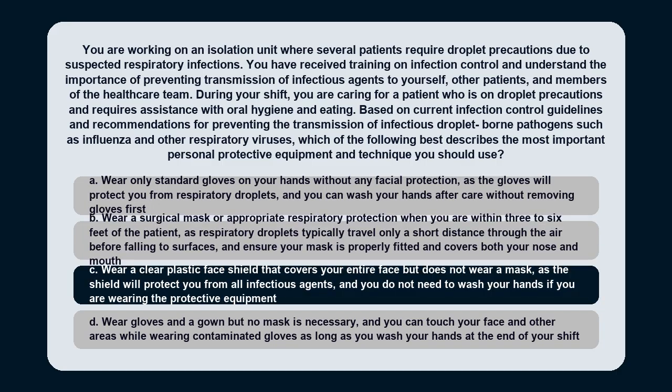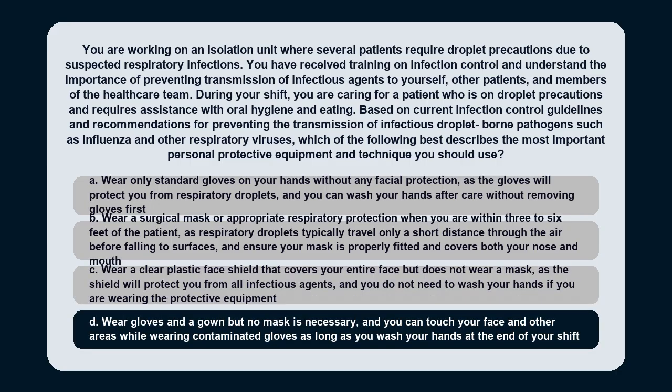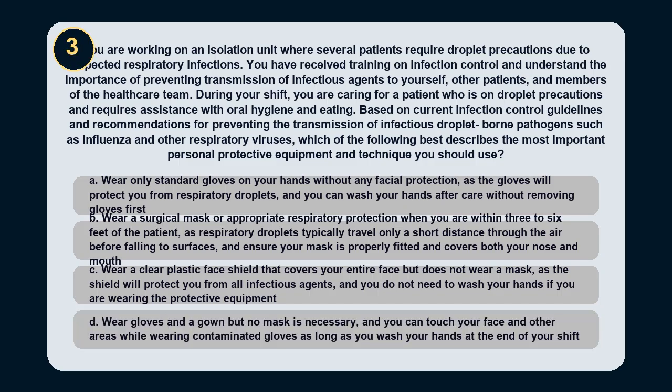Option C. Wear a clear plastic face shield that covers your entire face, but does not wear a mask, as the shield will protect you from all infectious agents, and you do not need to wash your hands if you are wearing the protective equipment. Option D. Wear gloves and a gown, but no mask is necessary, and you can touch your face and other areas while wearing contaminated gloves as long as you wash your hands at the end of your shift.